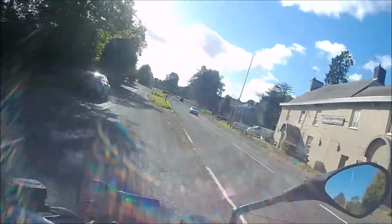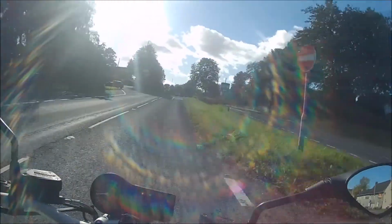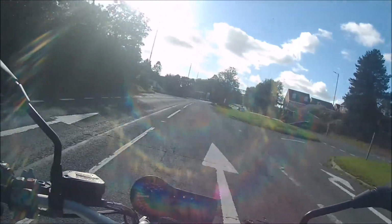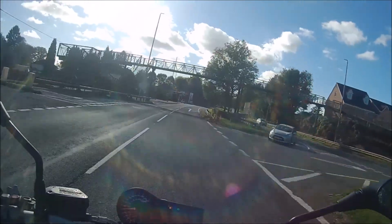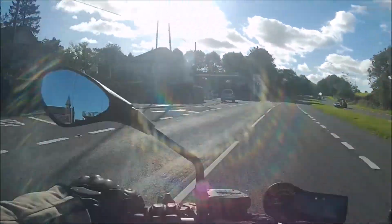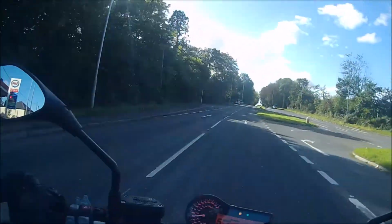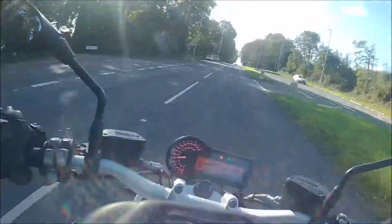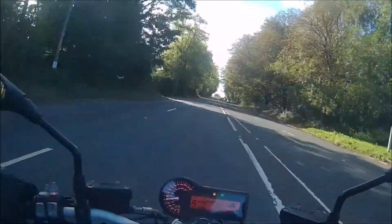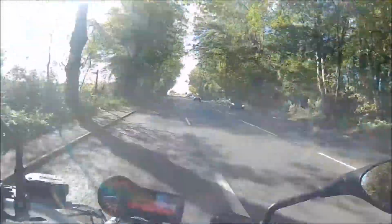What else we got? Obviously ABS, traction control. This one is actually fitted with heated grips with 2 levels of heat on them. What else we got? Oh yeah, this bike's fitted with cruise control. Brilliant idea. Very useful, especially on the motorway with the average speed cameras. Just ride to the correct speed limit, which around here is 50 miles an hour. Switch on your cruise control, and away you go.